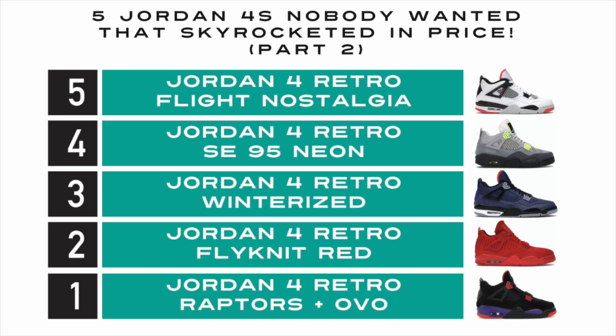A quick recap: 5 Jordan 4's nobody wanted that skyrocketed in price part 2. Number 5, Jordan 4 Flight Nostalgia. Number 4, Jordan 4 Retro SE95 Neon. Number 3, Jordan 4 Winterized. Number 2, Jordan 4 Flyknit. And number 1, Jordan 4 Raptors and OVO.